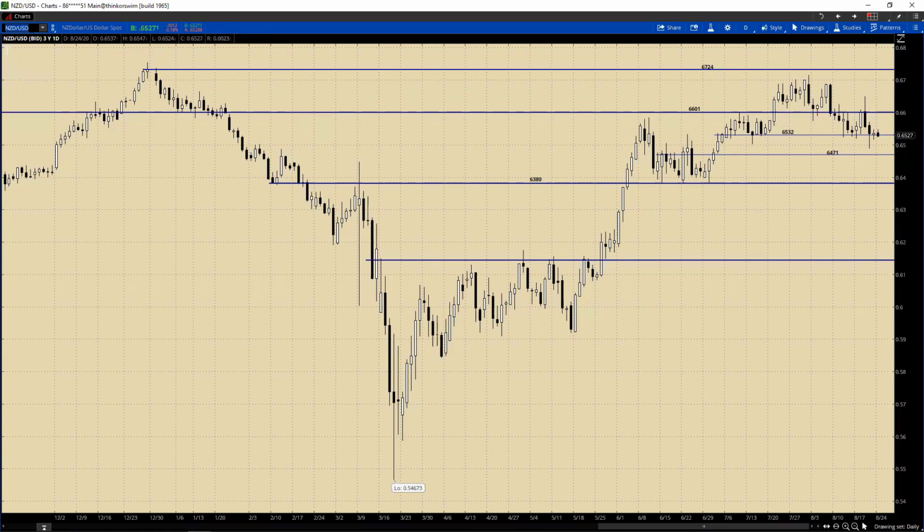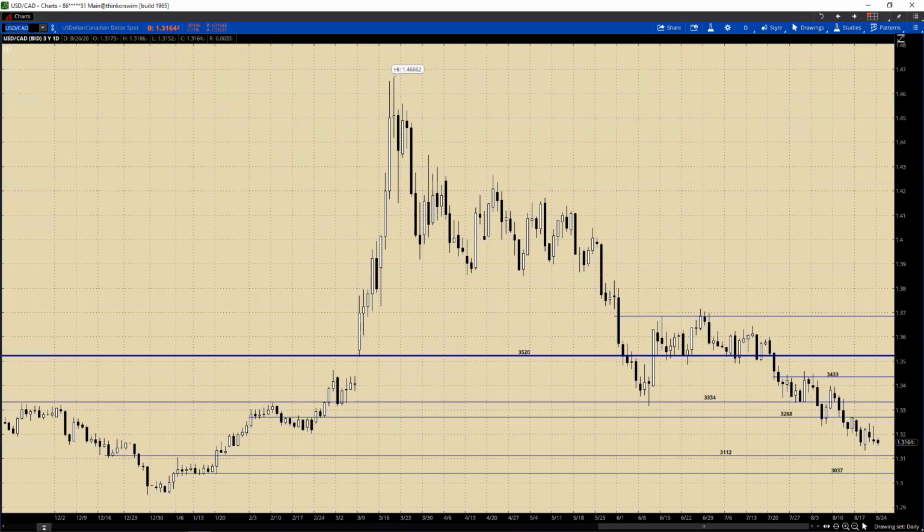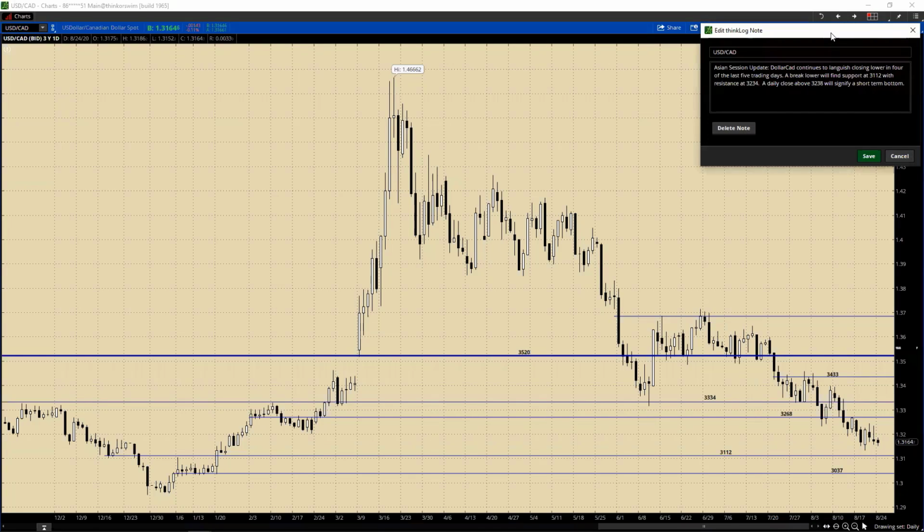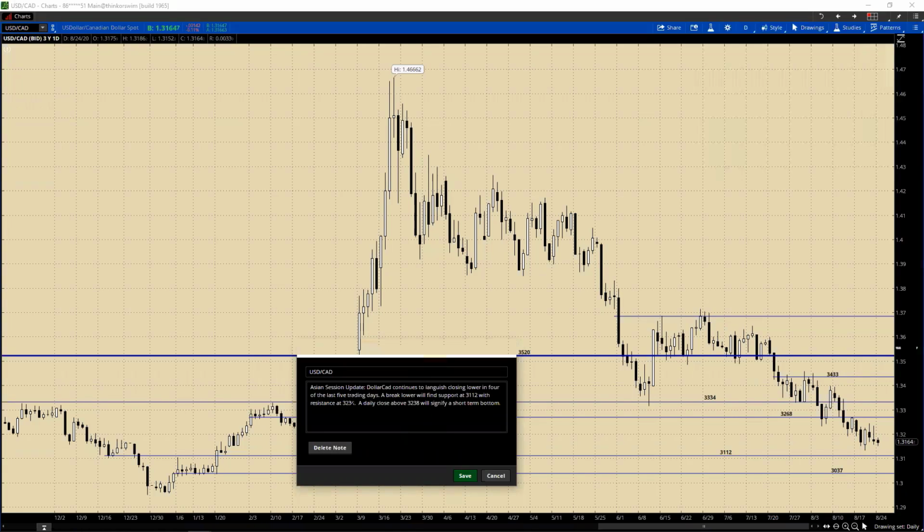And with that, we'll move on to the CAD. So the dollar CAD continues to languish lower in 4 of the last 5 trading days. A break lower will find support at 31.12 with resistance at 32.34. A daily close above 32.38 will signify a short-term bottom, and that should actually be 32.68 for a daily close above that. So the support is going to be at 31.12 with resistance at 32.34.